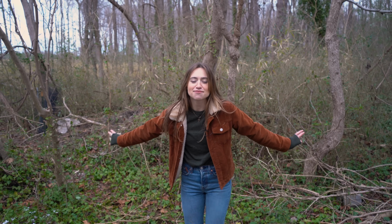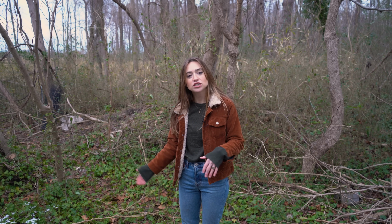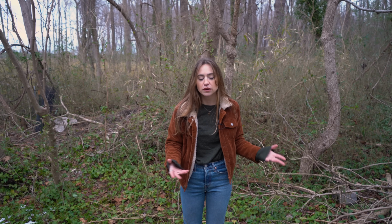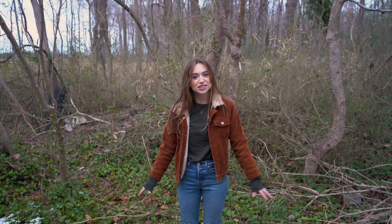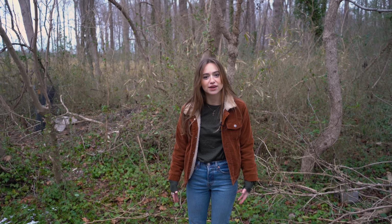So this is the backyard. It's a little bit under an acre. And if you've watched any of my other videos, you know that this is going to be vegetable garden. I'll have chickens back here, flowers growing back here, a flower farm. So I have big plans for this outdoor space. I'm so excited to get the land cleared so I can start doing that.